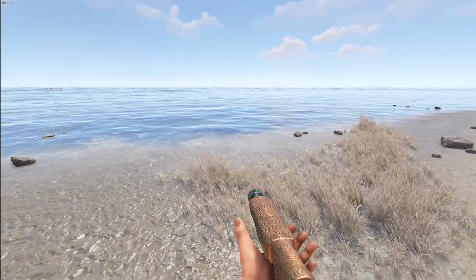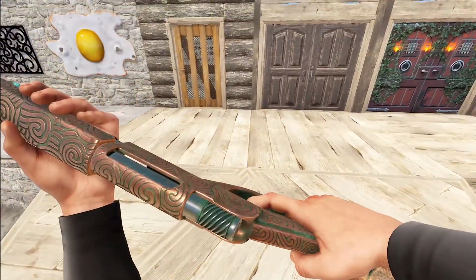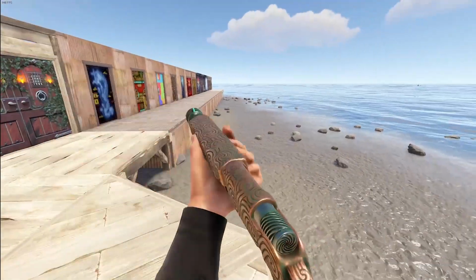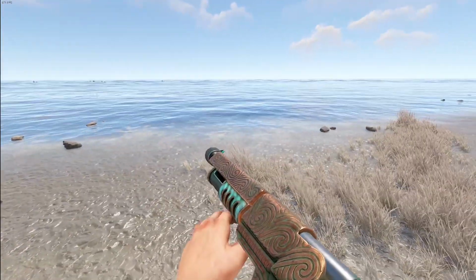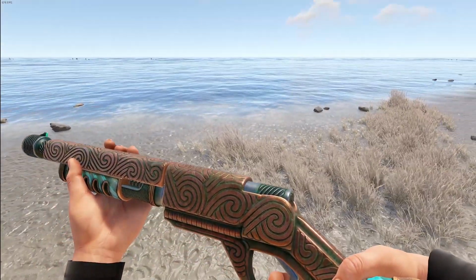Next up, we've got one more pumpy for you, the Sea Relic Pump Shotgun, and it's old kind of stained brass, basically. You can see it's already corroding here and there. There's some aquamarine pieces here and there on it as well. Aiming down the sights, you can see a nice aquamarine tip, almost a jade green. And there we go for the reload.